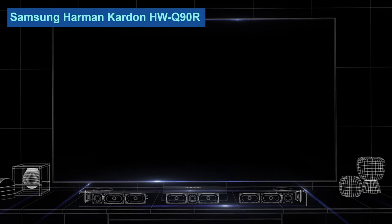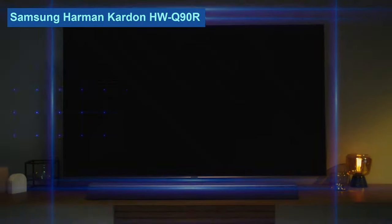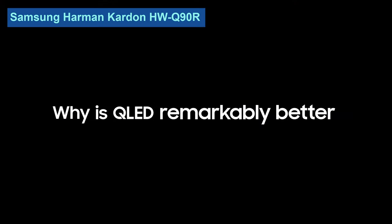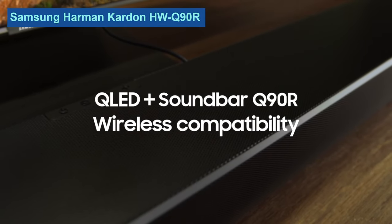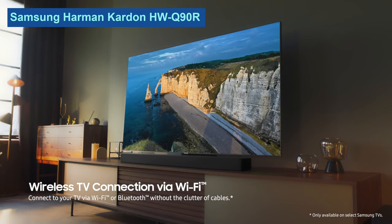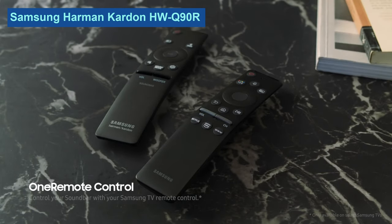The evolution of soundbar technology didn't just stop at audio development. Immersive sound, optimized for QLED. Wireless TV connection via Wi-Fi avoids the clutter of unnecessary wires for a clean, sophisticated look that's simple to operate. One remote for both your TV and soundbar at the same time.